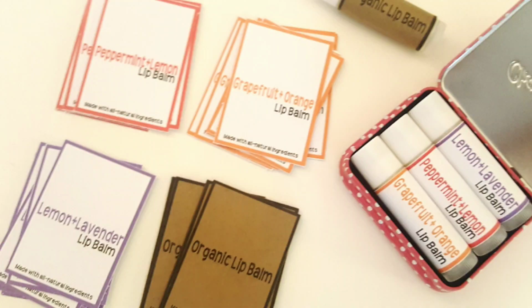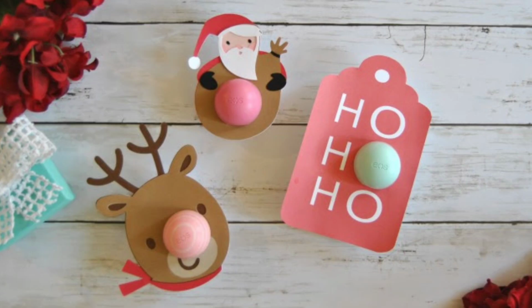Number 4 on my list is homemade lip balm or EOS lip balm cards. I have been making homemade lip balm for years. It is so easy. It is so cheap. I don't know why everyone is not doing it. Not to mention the recipe only uses 3 ingredients: beeswax, coconut oil, and your essential oils.